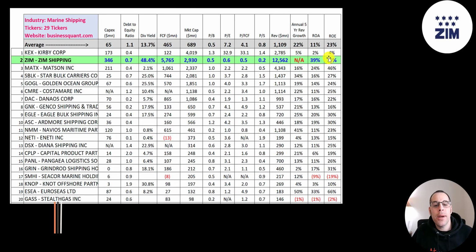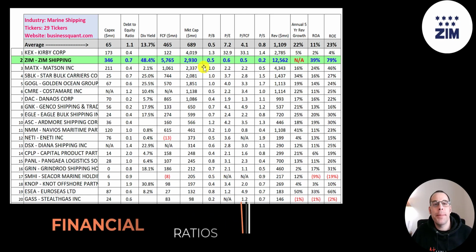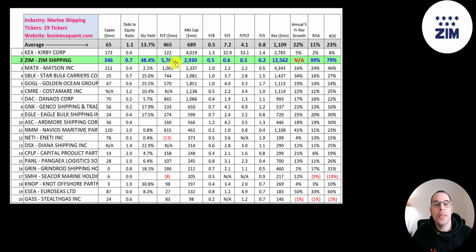The best way to look at ratios is to compare them to companies in the same industry. There are 29 companies in the same industry as ZIM, and if ZIM has a number in red, they're worse than the average. If they have a number in blue, they're better than the average. So you can see that the second largest company on this list, this is in terms of market cap, the largest is Kirby at $4 billion. They spend more on CapEx than any company in this list. They have a good debt to equity ratio. For every 70 cents of debt, they have $1 of equity.